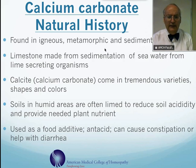Calcarea carbonica is mostly found in sedimentary rock, although it can be found in other rocks as well. Most well known is from limestone, which is sedimentation of seawater from lime-secreting organisms.